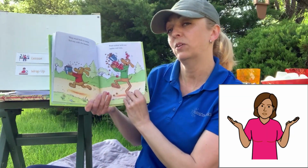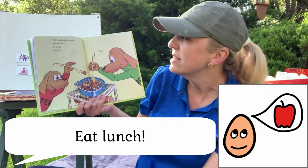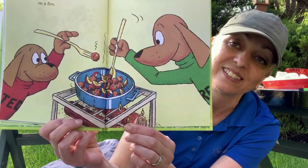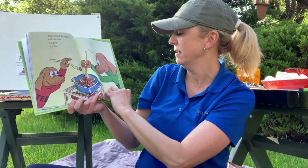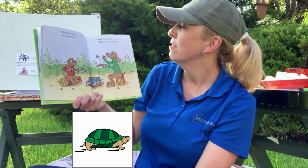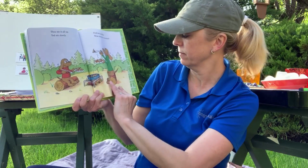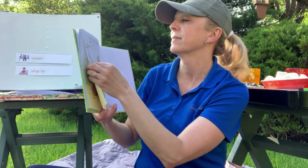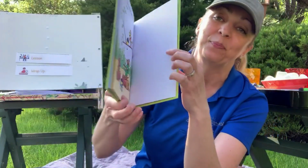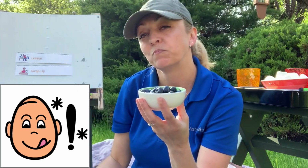They cooked the apples and the nuts in a pan on a fire. They ate it all up. Ted ate slowly. Fred ate quickly. They saved the berries for last. Yum!